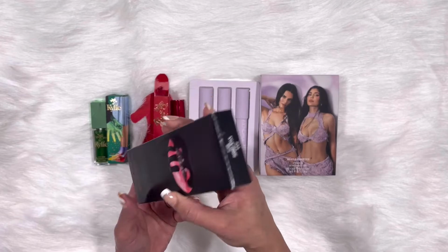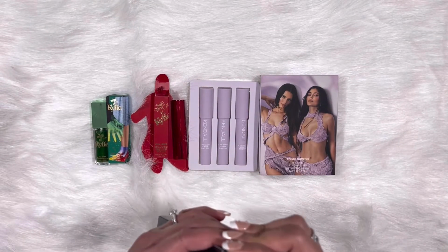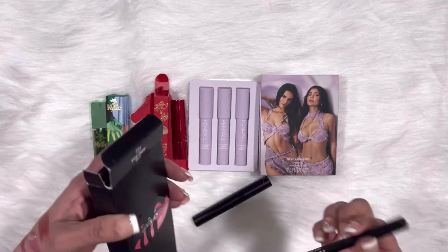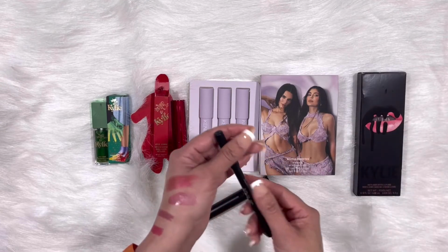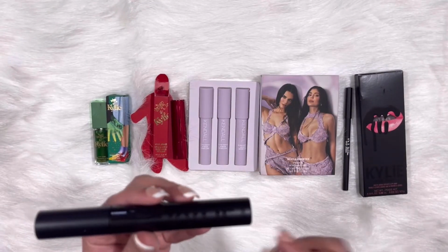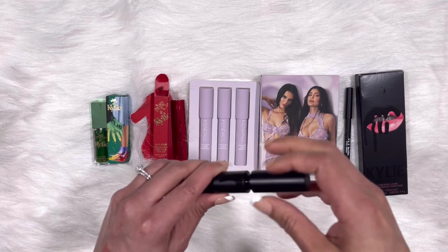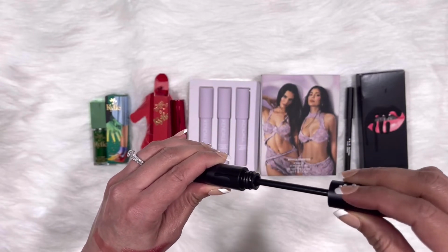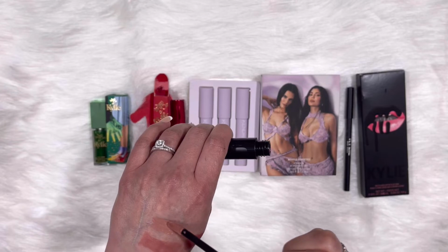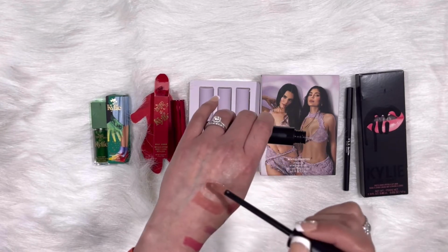Finally, the last product, which is Kylie's Friday Lip Kit. And this one is also not new. It has one matte liquid lipstick and one lip pencil. First, I'm gonna swatch lipstick. Nude skin color.